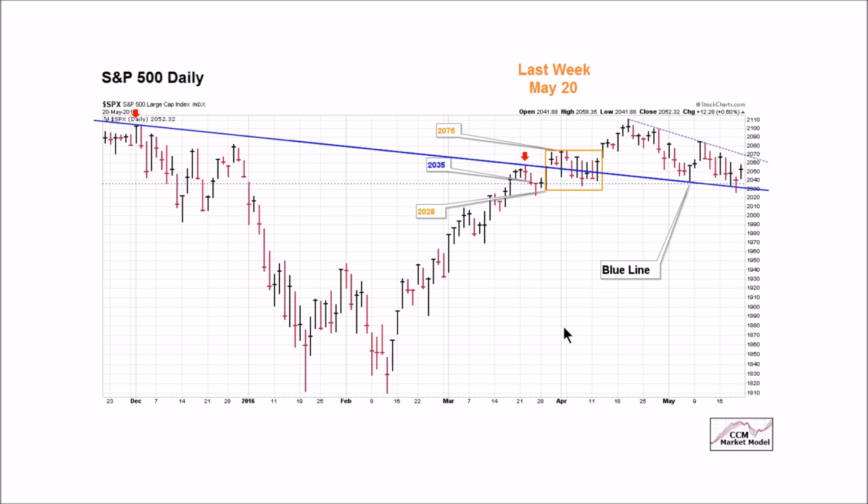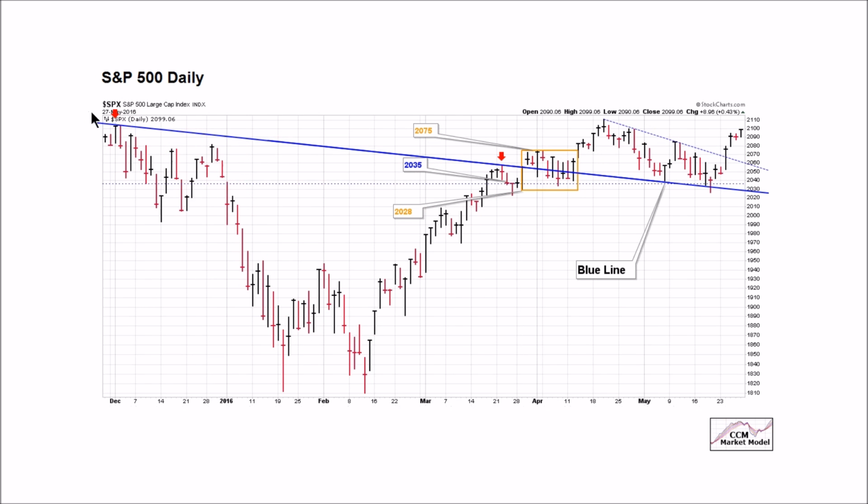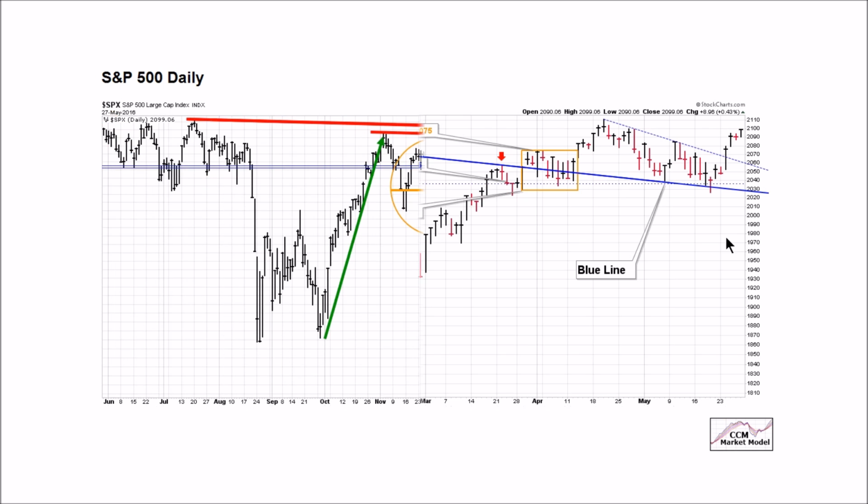Three or four weeks ago, when things didn't look very good, we said the world can't end until we close below this blue line here. That's a form of an if-then type discipline. We did break below the blue line intraday, but it held last week. This is Thursday, May 19th. This is what it looked like on May 20th. Same chart as of the close on Friday, May 27th. We were able to clear this downward sloping trend line here.